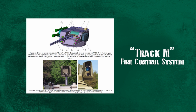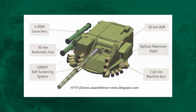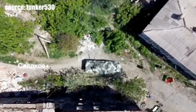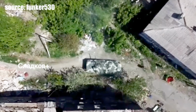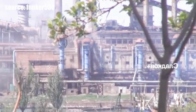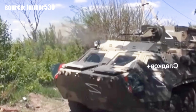The Ukrainian BTR-4 is fitted with the TRAC-M fire control system, which allows the gunner and the commander to switch between operating the turret. TRAC-M also has an electro-optical sight with an integrated laser rangefinder that houses a third-generation thermal camera for night operations. That laser rangefinder is huge. It basically gives the gunner smart firing capabilities, and all of this is stabilized as well. These are all features that the Russian BTR often lacks.